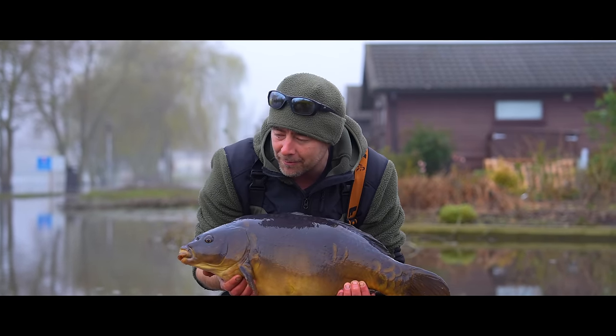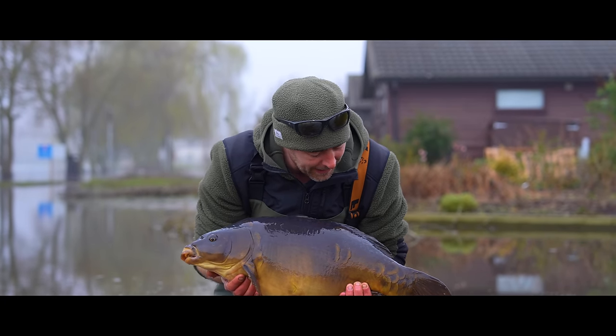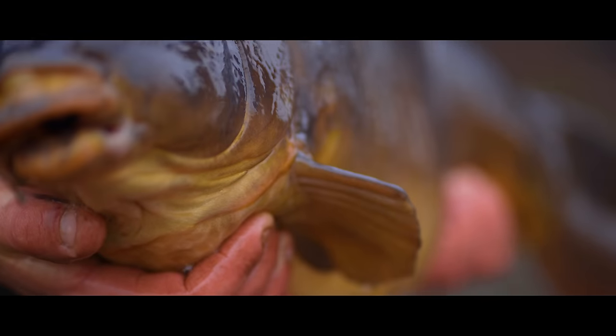But yeah, mega. I'll get him back, get some rigs tied in case we move on to that bottom bank yet when that sun pops out. But yeah, wicked one.